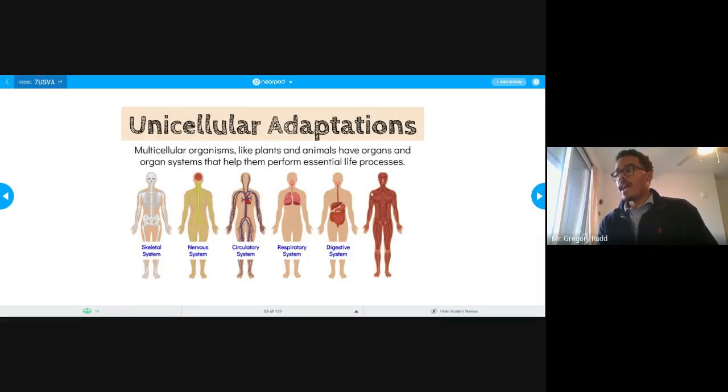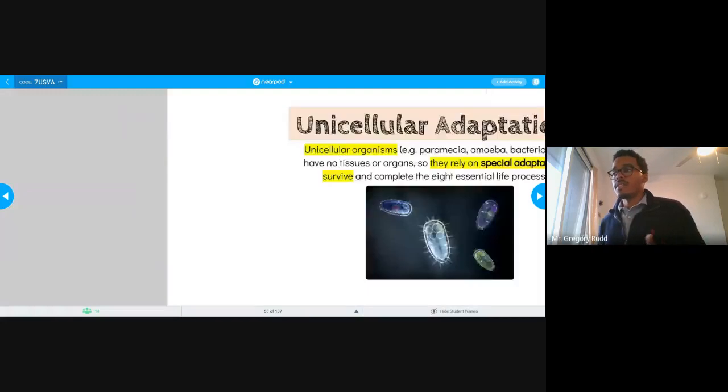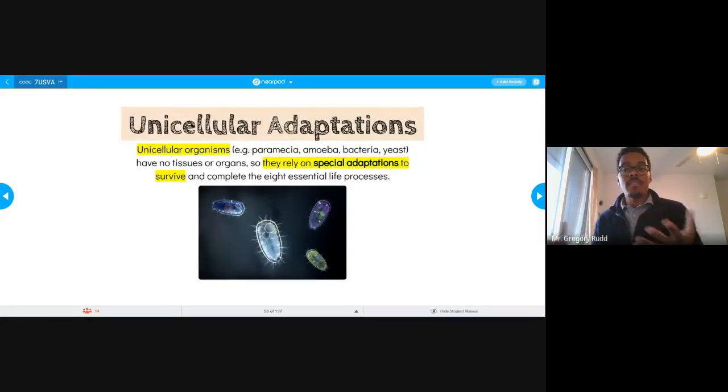And then lastly, this one's pretty obvious. What is this last system here? Muscular system. The muscular system. Good. All right. So, like I said, multicellular complex organisms like human beings, like other animals that we can see outside, insects, even plants. We all have different organs and different tissues that allow us to accomplish different jobs. But unicellular organisms do not have those tissues or organs. They're literally just one cell.